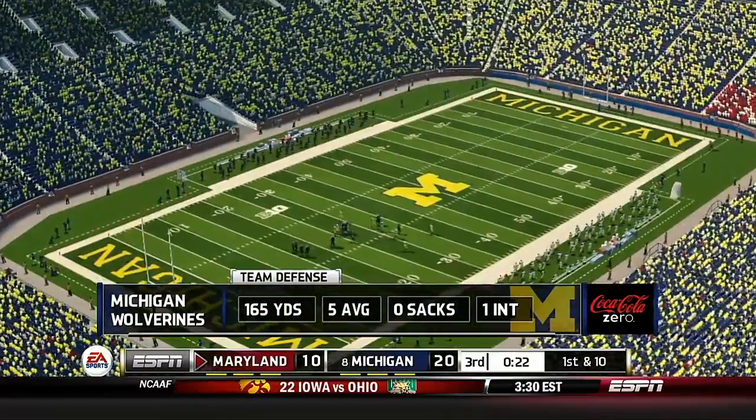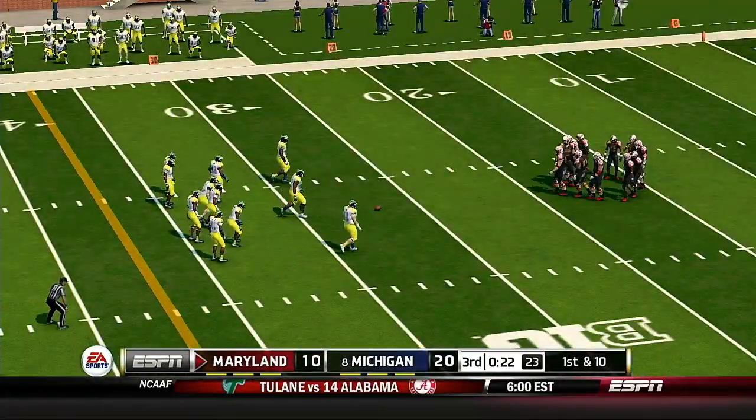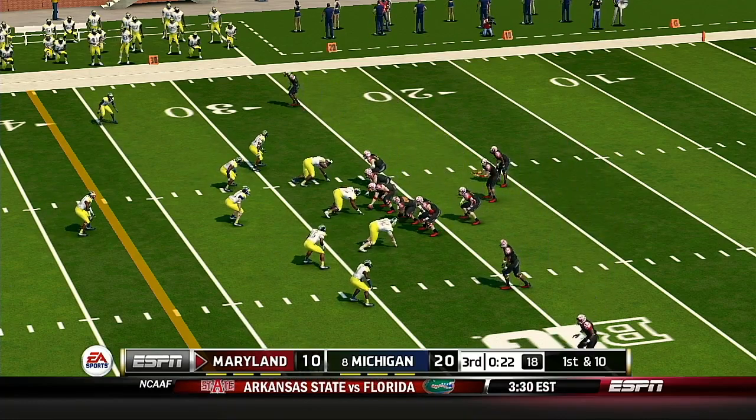Well, the defense has been great. There's no doubt about it. But I just think that the offense that they're facing, they've just been so conservative, so predictable. It's made it very easy for this defense to have a dominant game.